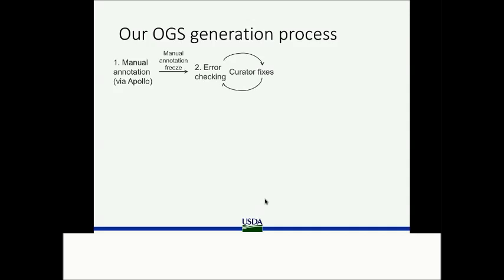And at that point, we at the NAL will start checking for errors in an automated fashion using our software. Once we're done checking, we send those errors to the curators or manual annotators, those that have to be actually inspected. They'll get back to us with feedback, we'll freeze again, we'll check errors again, and this cycle can go on, hopefully only two or so times, but with some communities it takes a while to get the appropriate feedback from the curators.